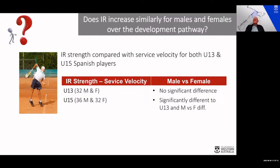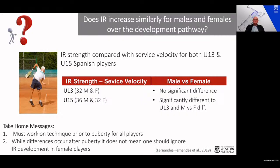So what's our take-home message from this? Two things. Prior to puberty, we should work on technique. What we say to coaches is that get technique such that the feet are in the right location, the trunk is rotating in the right directions, around the right axis, that the movement of the racket and arm are such that you will allow increases in velocity to naturally occur once puberty occurs. In other words, once you move through puberty, these things will change naturally.